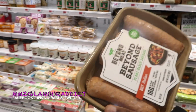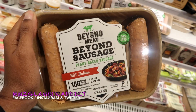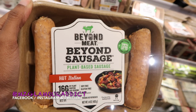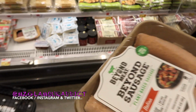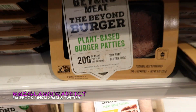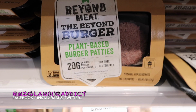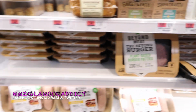Bam! Beyond Meat sausages. Oh my gosh. If any of you is considering transitioning vegan or just want to see what it's about, Beyond Meat sausage tastes so good, just like a real sausage. Okay, I kid y'all not. That's it. That's all you want? The burgers are so good too. Those are good. I highly recommend this. I kid you not. When you cook this burger, it's gonna taste just like a regular burger.